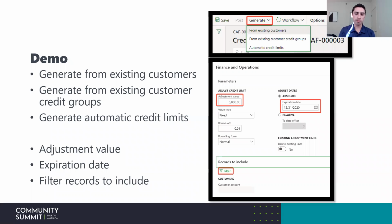So before we get to the workflow, when you create a new credit limit adjustment, you can do a lot of different things with it. The first option, and you can see that in the top picture, is the generate option. So you can generate credit limits from existing customers. Any customer that has a credit limit out there, you can just pull in what their credit limit is. You can generate from existing customer groups. We're currently still trying to figure out if we want to use customer credit groups, but this is something that they're going to be growing into, and it allows them to grow into it.